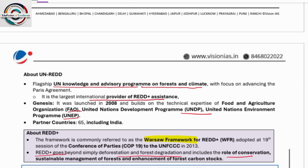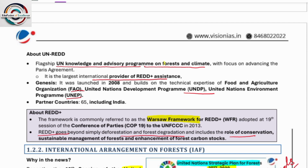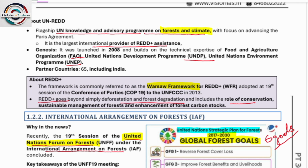So what is UN-REDD? UN-REDD is the flagship UN knowledge and advisory programme on forests and climate. So it basically looks at forests and climate. Partners include India. India is also a member. About REDD Plus, what is REDD Plus?